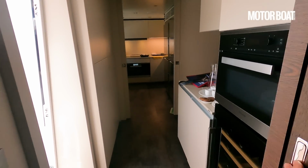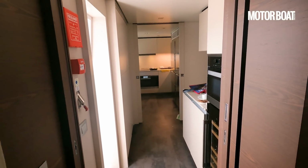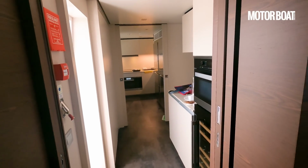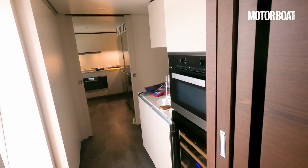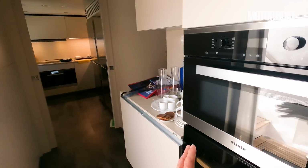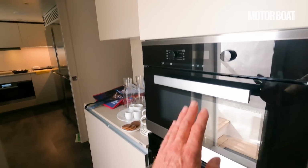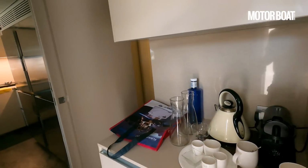So there is a door here that can be slid across, but it obviously provides really convenient access for all the crew to serve any of the guests here in the dining area. And I'm told they have a really excellent chef on board, one of the most important people of the crew. You can see we've got a wine fridge here, got an oven, so this is kind of the pantry area where they can keep everything warm and serve it.